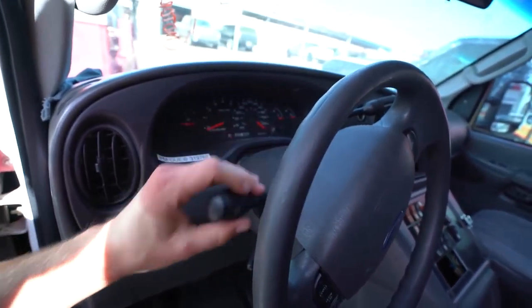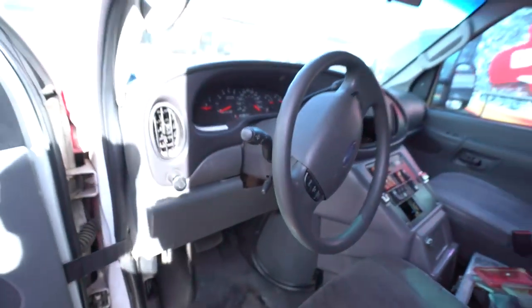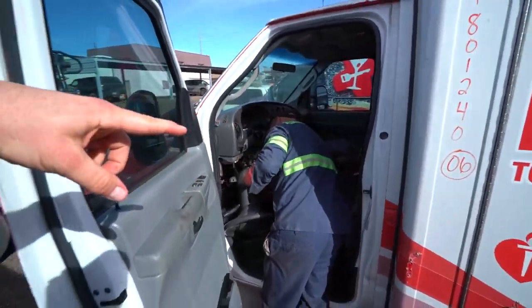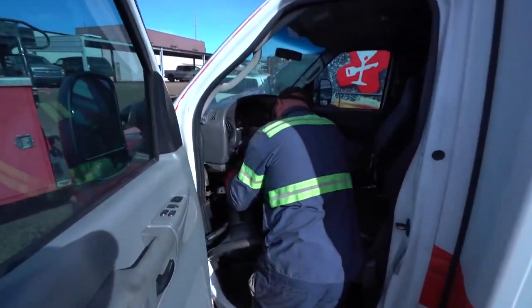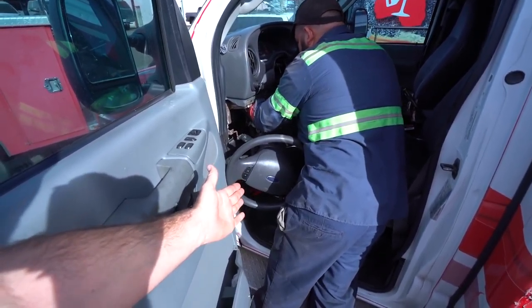Blinker seems to work. All these do the same thing right here. Cool, we got the man Hector down here helping me out. Kind of watching how he's stripping it out, so you just have to kind of go in reverse, but I'm gonna have Badge help me out, put this thing back in there. And like I said, a little bit better condition. Gray matches a school bus, and hopefully it's a plug and play.